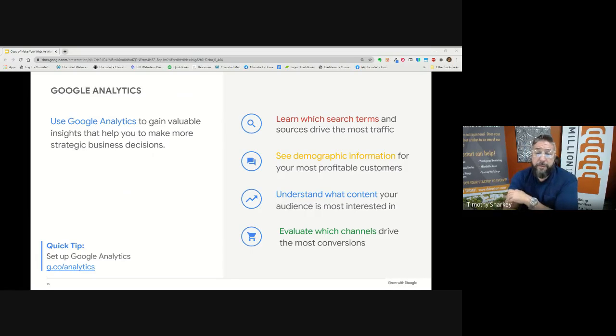Learn which search terms and sources are going to drive the most traffic. To remedy a high bounce rate and a misalignment between your visitors and your website's content, you should examine in detail your visitors' interactions with your web pages, the nature of your traffic, and why those visitors are arriving at your website. We also want to see the demographic information for your most profitable customers. Look for useful ways to segment your users rather than designing one experience for everyone or the average user. Look for distinct groups that might have different wants, pain points, or behaviors. You might also begin to understand characteristics of your most profitable audiences.